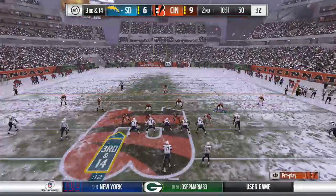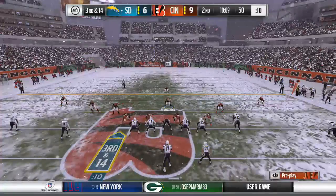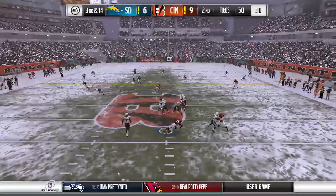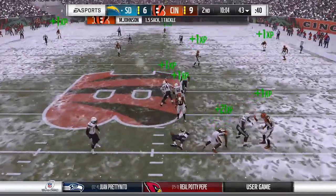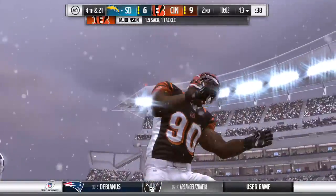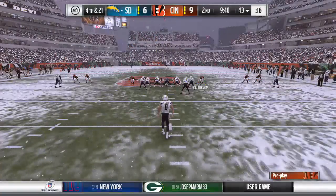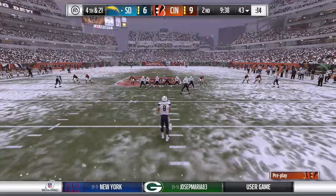The guy who's a right defensive end versus a right-handed quarterback, that's the blind side. He's going after the quarterback. He's going to put him on the ground, and he'll be hit from behind and taken down. Michael Johnson in there to get him, and that's sack number 6 for him on the year.